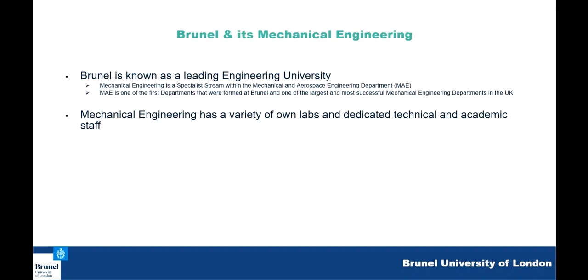Brunel is known as a leading engineering university. Mechanical engineering is a specialist stream within the Mechanical and Aerospace Engineering department. Our department is one of the first departments that were formed at Brunel and one of the largest and the most successful mechanical engineering departments in the UK. We have a variety of our own labs and dedicated technical and academic staff.